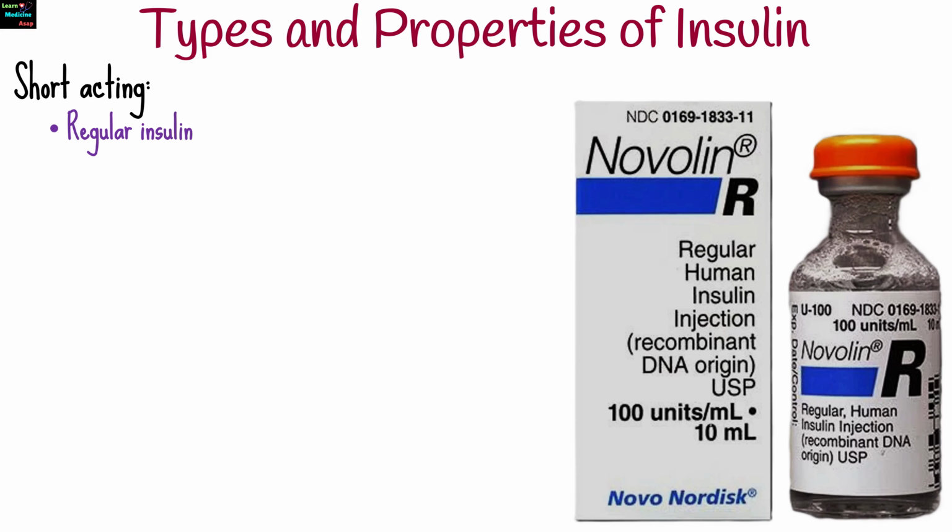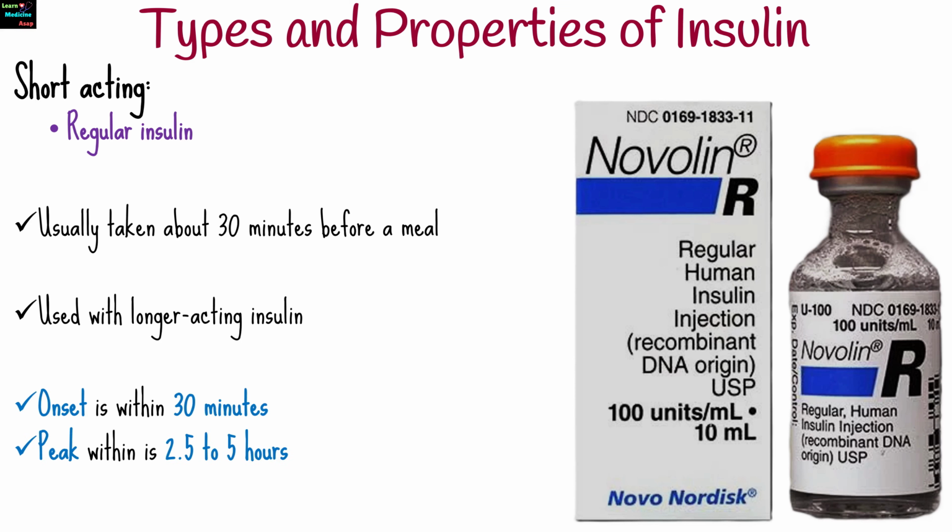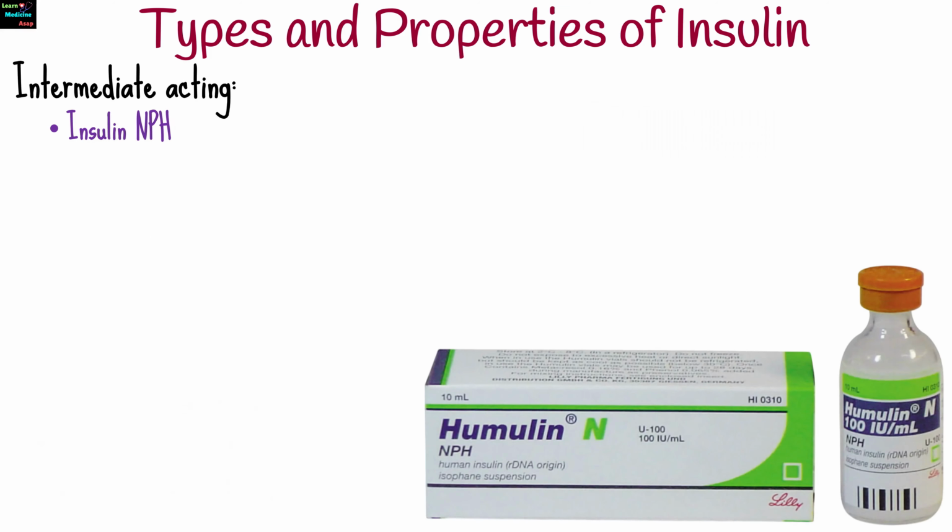Short-acting includes regular insulin, usually taken about 30 minutes before a meal to cover blood glucose elevation from eating. Used with longer-acting insulin. The onset is within 30 minutes. The peak is within 2.5 hours to 5 hours. The duration of action is 4 to 24 hours.